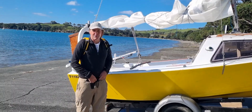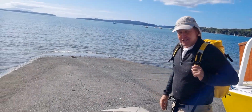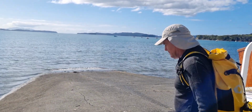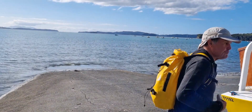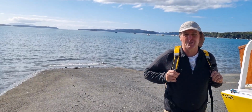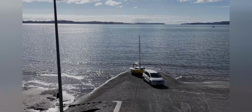Going out again with Chris. It's going to be a wonderful day, but we're going to be going out here to Kawau, Chris and myself on the Cherry. I've got my backpack, I've got my drone and my YouTube equipment, and looks like I've turned into a YouTube professional. Sounds good. How do I turn it off?